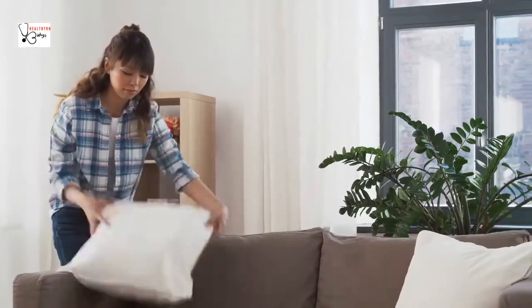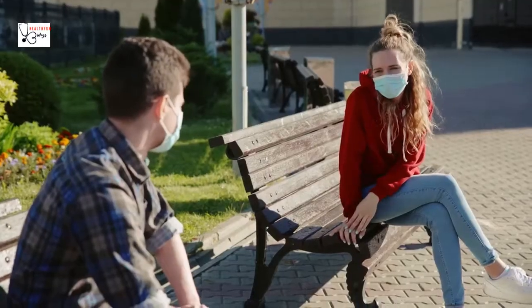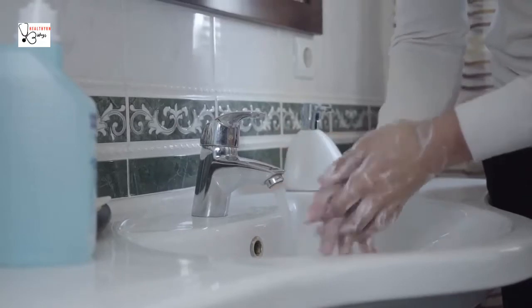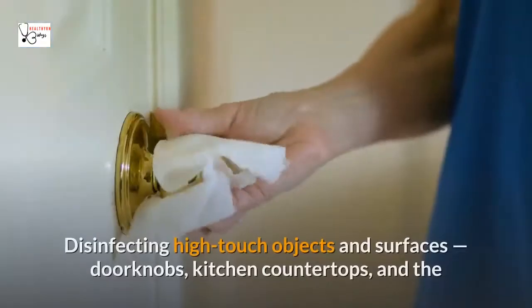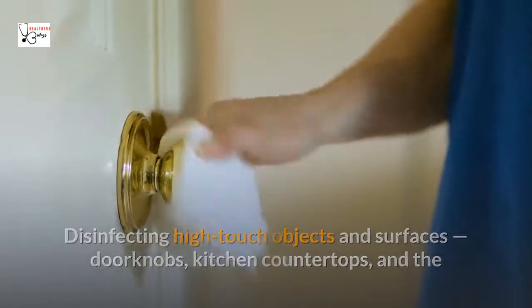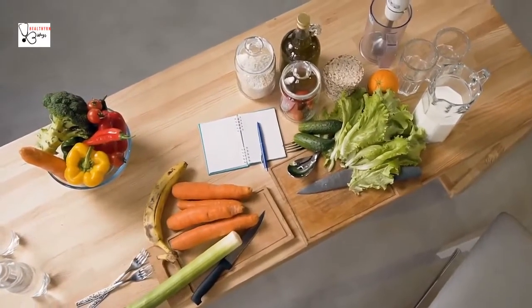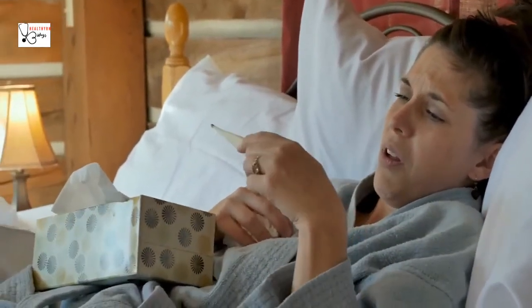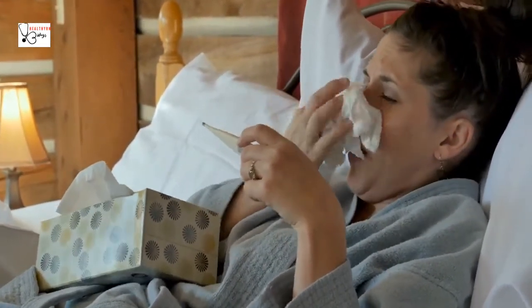transfer to your hands. Health experts agree that the most important measures for preventing the spread of the novel coronavirus as the U.S. grapples with rising COVID-19 rates are social distancing, mask wearing, and practicing good hand hygiene. Disinfecting high-touch objects and surfaces, doorknobs, kitchen countertops, and the like, is another best practice to stop the spread of COVID-19 and other viral respiratory illnesses like the flu. As the 2020-21 flu season begins, you may feel increasingly motivated to go on the offensive against germs.